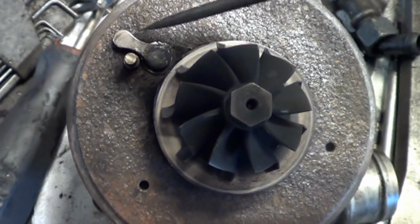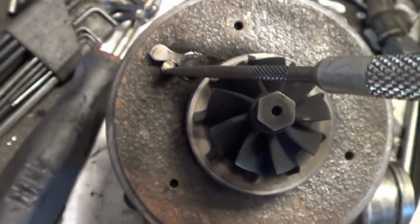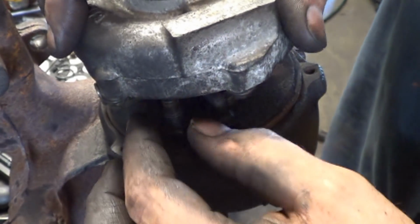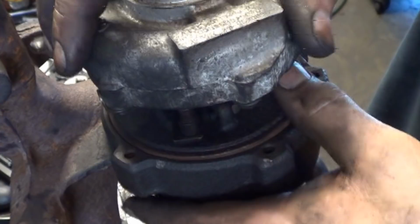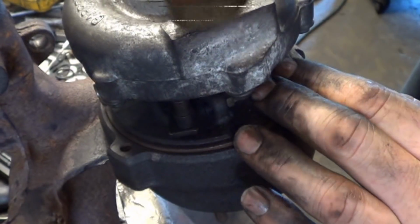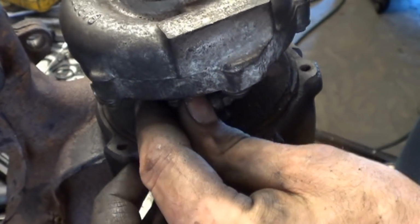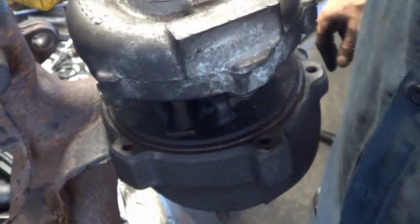Now it's very important when you set the cartridge down into the exhaust housing that this lever goes into that space and this pin goes into that hole. After you get this down far enough, you can feel when that's inside the groove where it belongs. A little bit of gentle tapping, and verify the ring still moves. And then bolt it down.